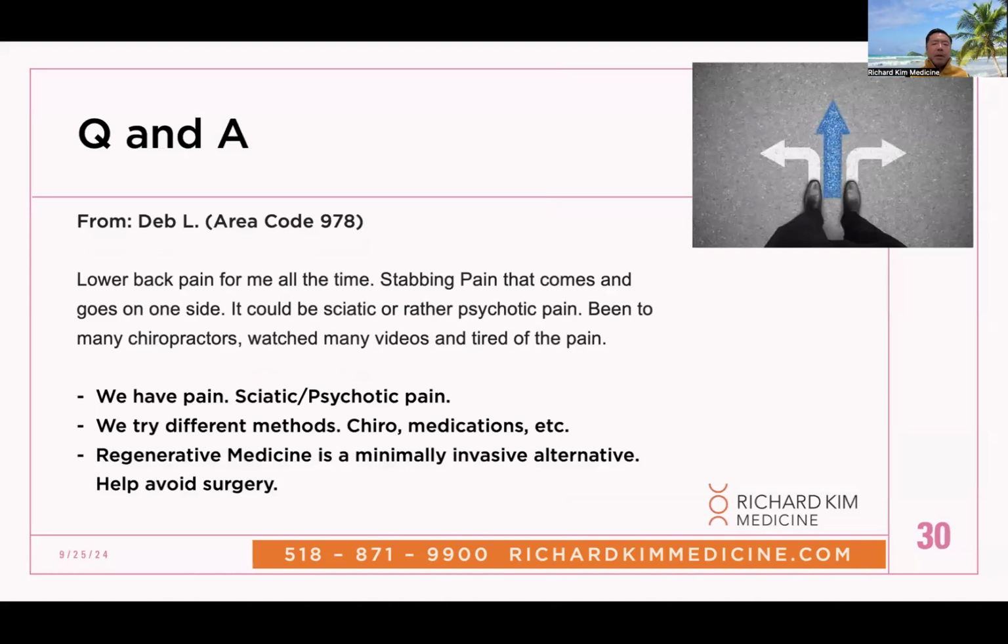Deb L from area code 978 said, lower back pain for me all the time. Stabbing pain comes and goes. Could be sciatic or psychotic pain. Been to many chiropractors, watched many videos, and tired of the pain. And we get it. We understand pain. We have pain.